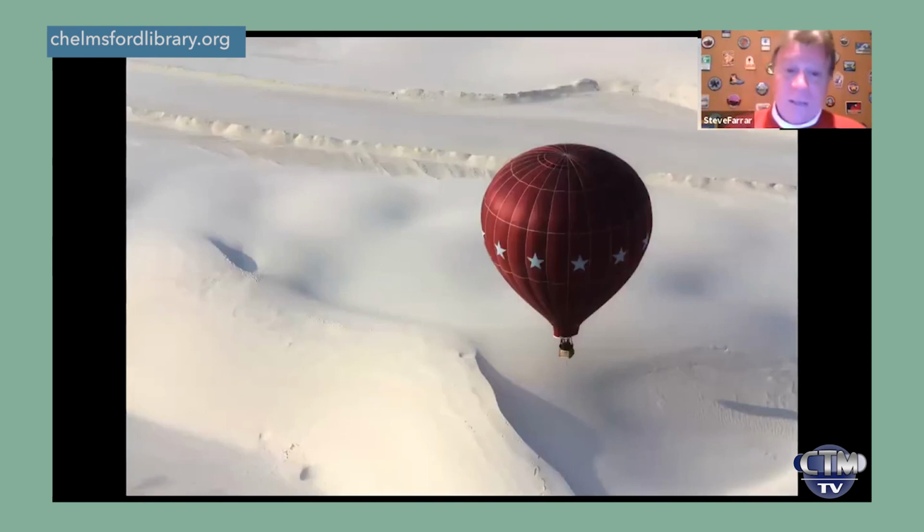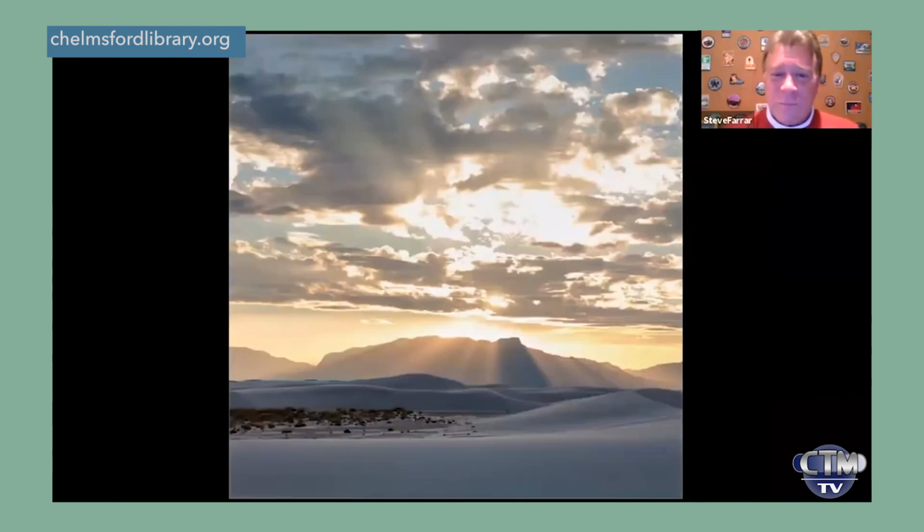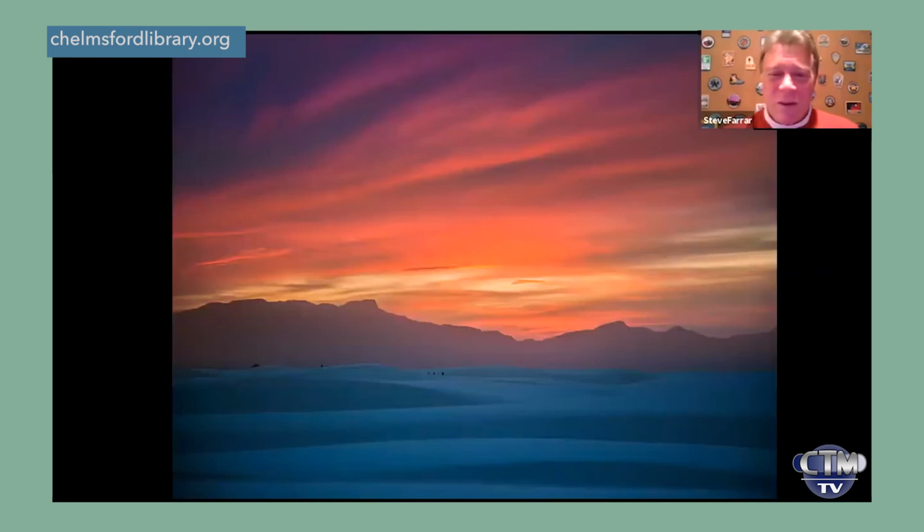There are other ways to see it because there's warm air. They've got hot air balloon rides and stuff. Again, beautiful, beautiful pictures. There is one campground you can camp out at, and this is out the front of your tent for sunset.